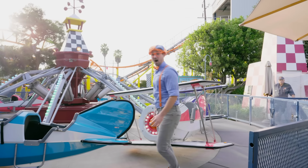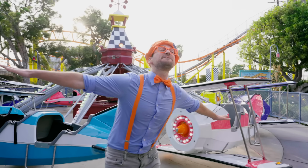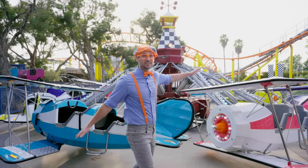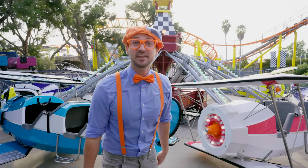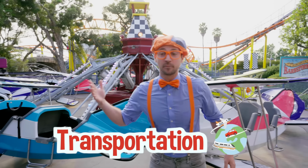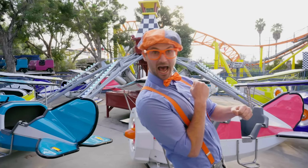Whoa, check it out. Airplanes. Wow, I love airplanes. They fly in the air so high. Yeah, it's kind of like they're birds. But they're actually machines. And airplanes are a mode of transportation. Wow, they go from point A to point B and they go super fast. Well, maybe I should ride the airplane.